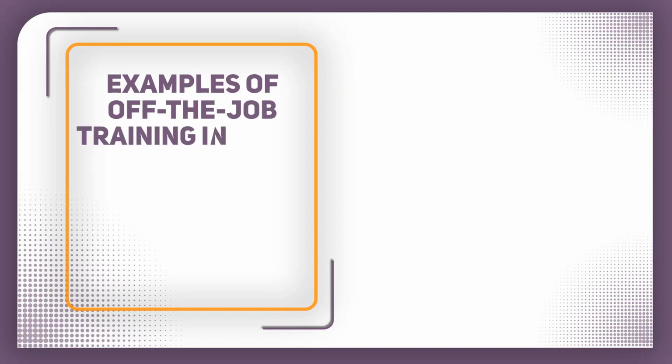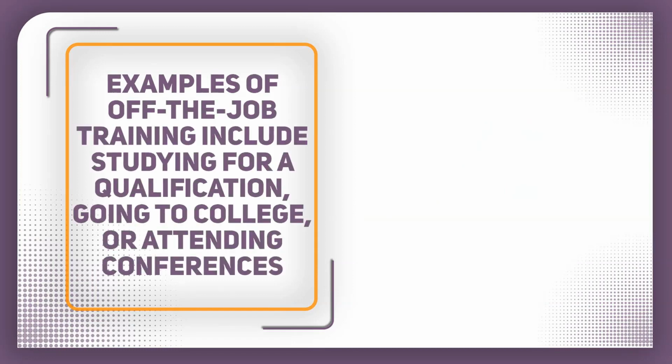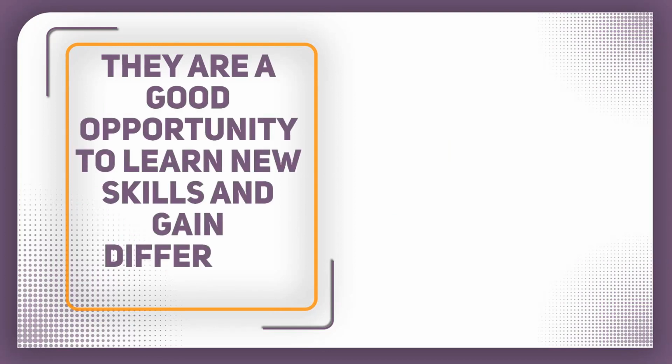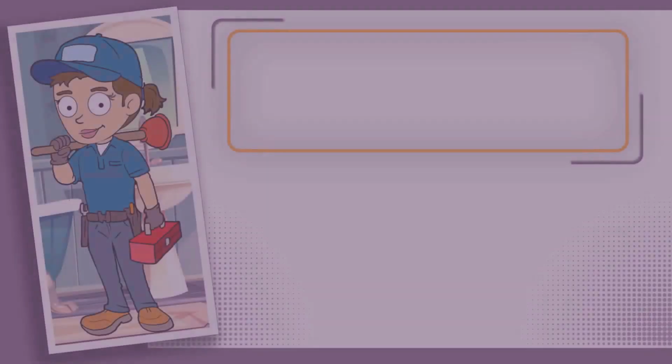Examples of off-the-job training include studying for a qualification, going to college, or attending conferences and seminars hosted by external providers. They are a good opportunity to learn new skills and gain different experience, which the employee can then bring back to their workplace and put into practice.